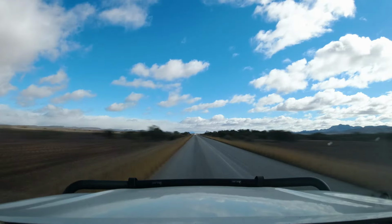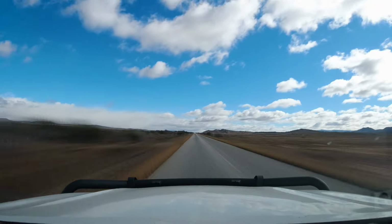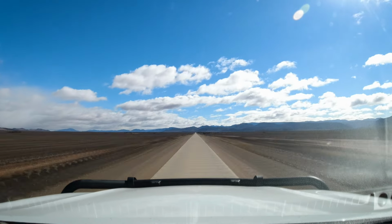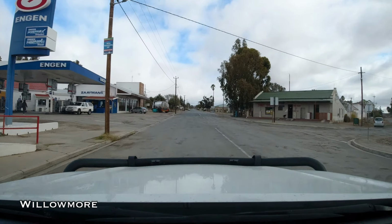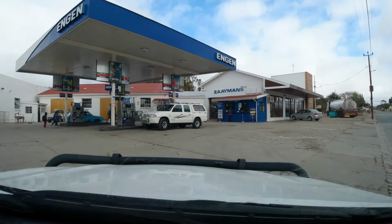The road eventually changes from gravel to a single track cement road, one of the straightest and most boring roads I've ever been on, but we inch slowly closer to Willowmore, and eventually it shows up on our map. With a couple 100 kilometers ahead with no fuel stops, we pull over to fill up with diesel, but we don't waste any time getting back on the road.